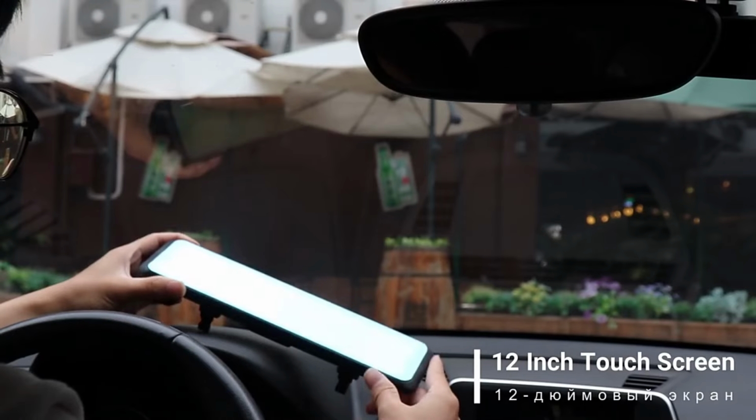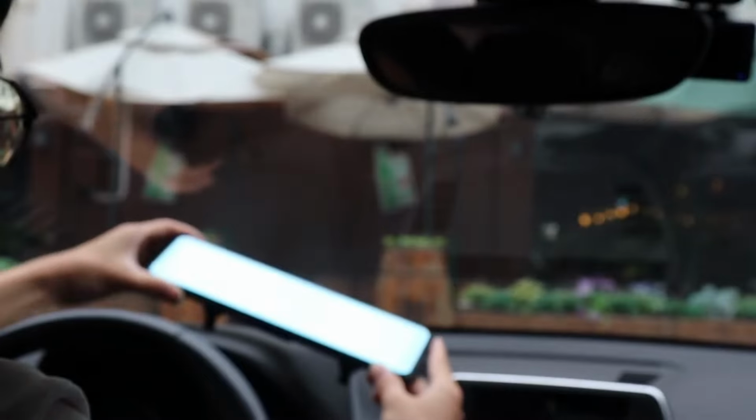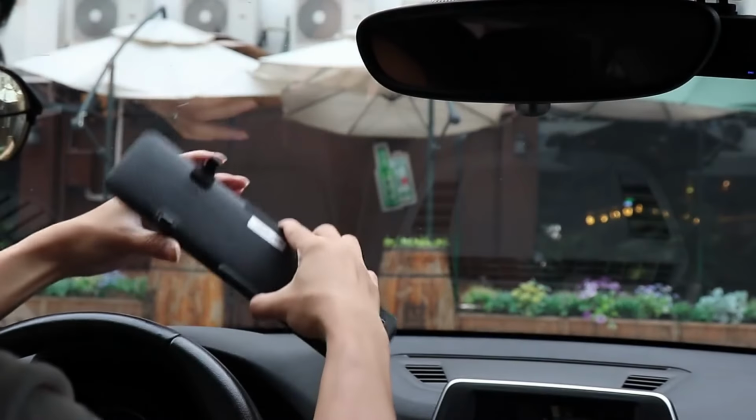Hi guys, looking for the best dash cam for your vehicle? In this review we'll help you choose the right model for your budget and requirements.